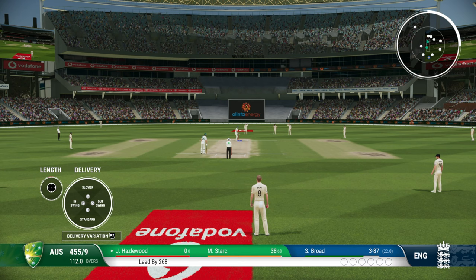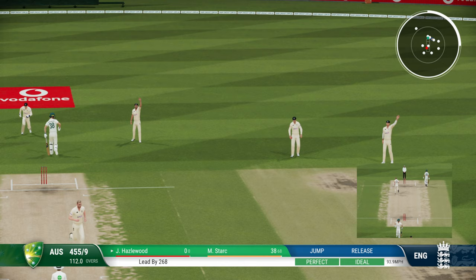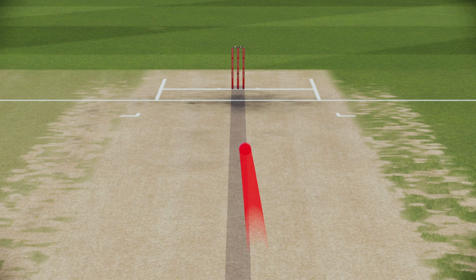You've just got to go for the stumps, I think. Oh, that's a brilliant delivery. The whole team goes up for that one. They feel pretty confident about this. Just slipping down leg. I want to have a look at it, though. Let's have a little look. A big eye.